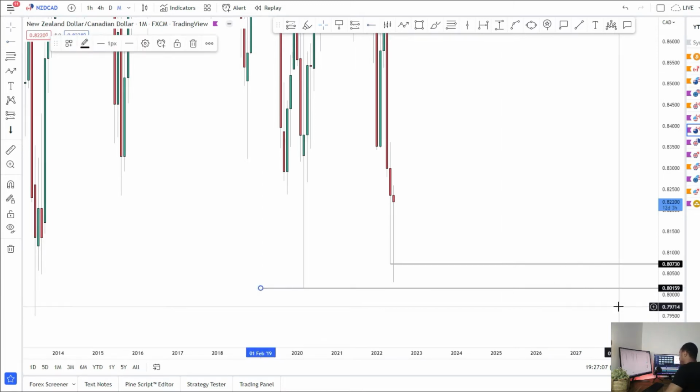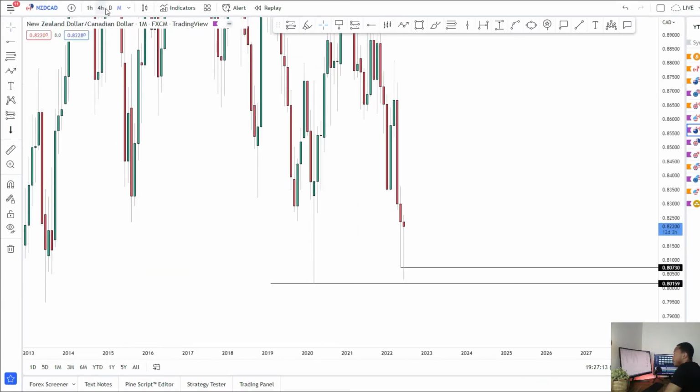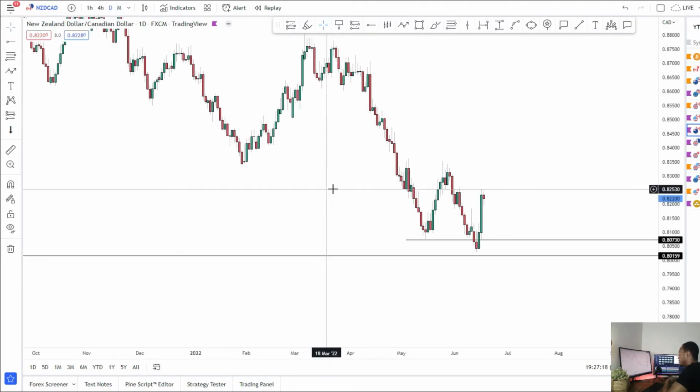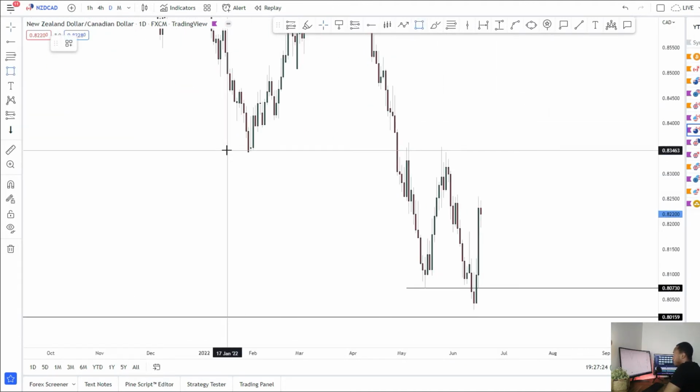This wick here at 0.080159. So that's the area I'm expecting price to go and take out for NZD CAD, but we still haven't done that yet. So similar to Euro USD and AUD USD, we've come so close to those lows and haven't taken them out, and I do expect all of them to be taken out soon, as long as the structure can hold.